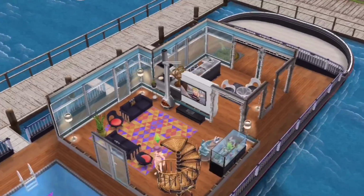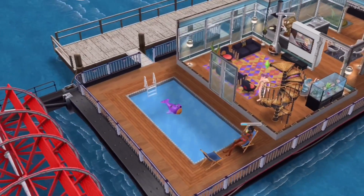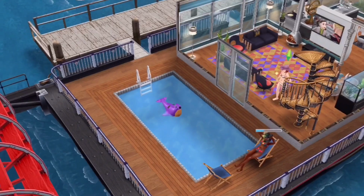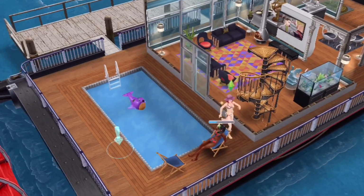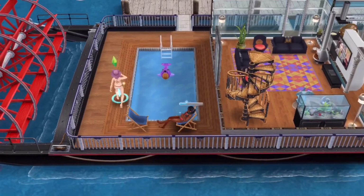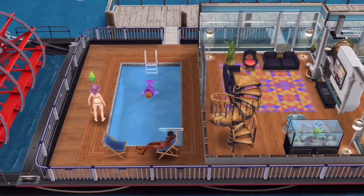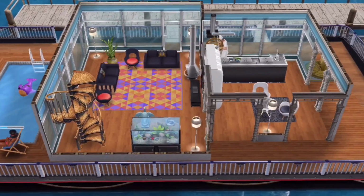So in some way, it looks like an open plan space, as should be the case, in my opinion. And out back here, we have a lovely pool where they can swim and enjoy the water, or alternatively, they could just dive into the ocean. Now, that's the entire ground floor for the yacht.